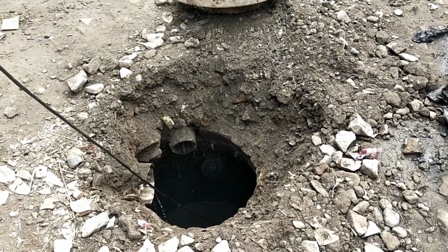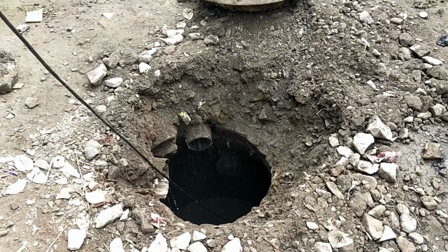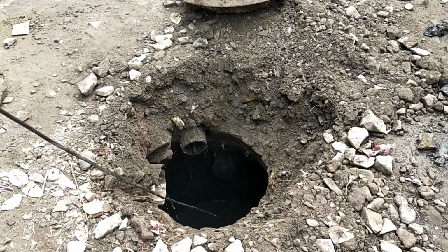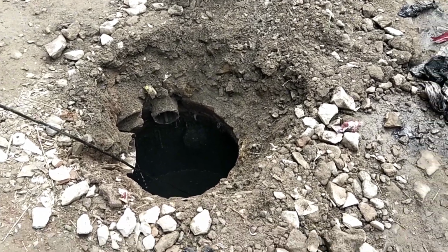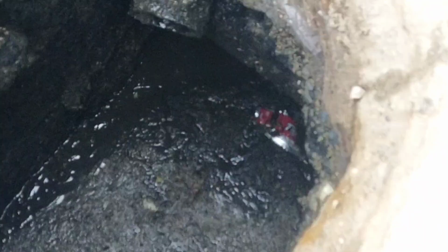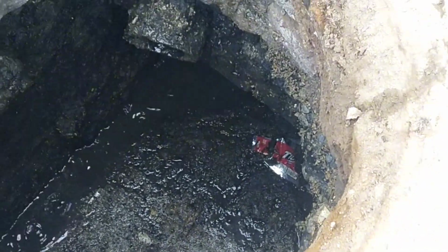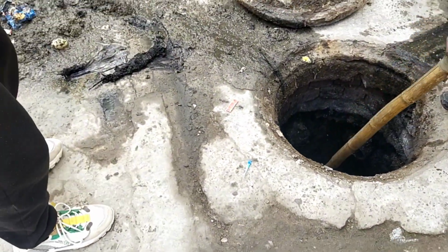Staff is checking the previous span which was blocked earlier. There is a steel level difference in this span. It's functional now, and there is waste and rubbish in the manhole. Now we will remove this waste from this manhole and from all the previous manholes.